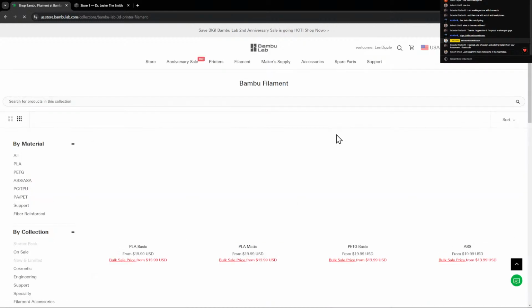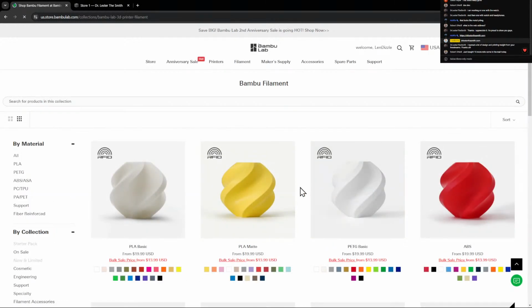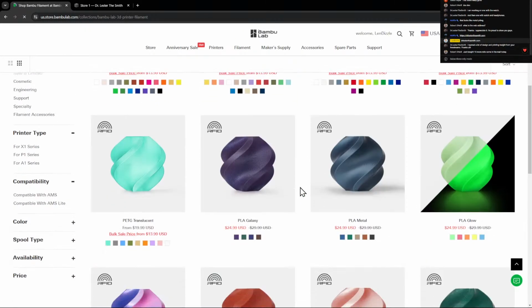Did anybody else see anything new or worth calling out in the filaments?